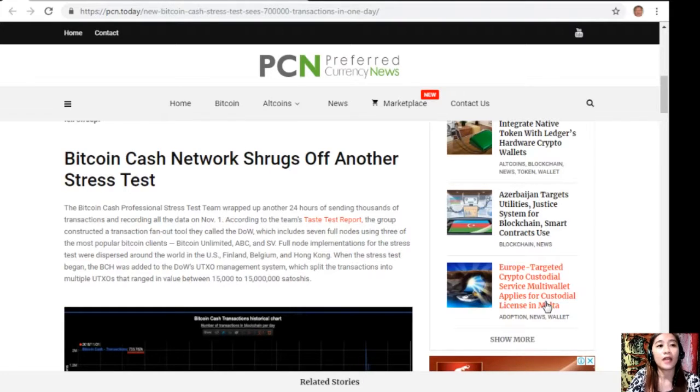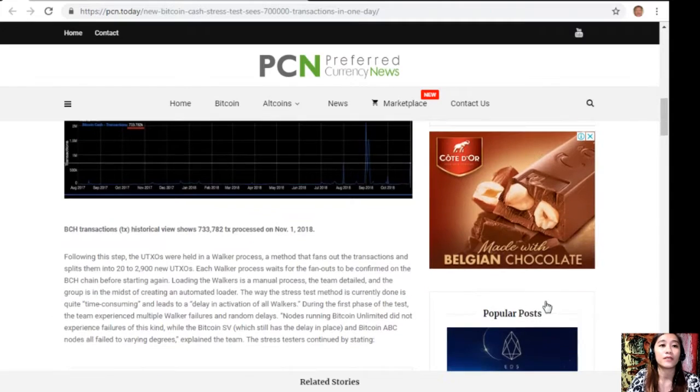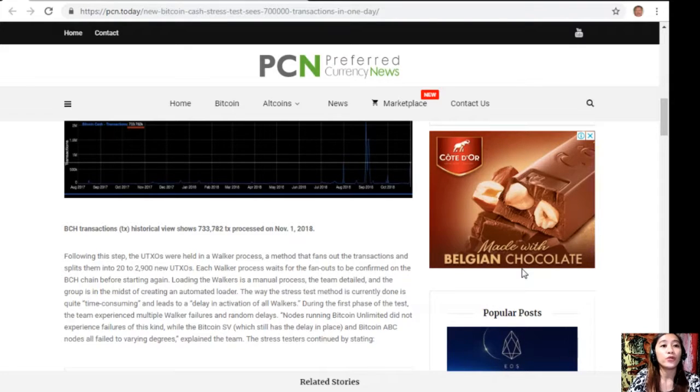When the stress test began, the Bitcoin Cash was added to the DOW's UTXO management system, which splits the transactions into multiple UTXOs that ranged in value between 15,000 to 15 million satoshis. Following this step, the UTXOs were held in a walker process, a method that fans out the transactions and splits them into 20 to 2,900 new UTXOs. Each walker process waits for the fan-outs to be confirmed on the Bitcoin Cash chain before starting again.